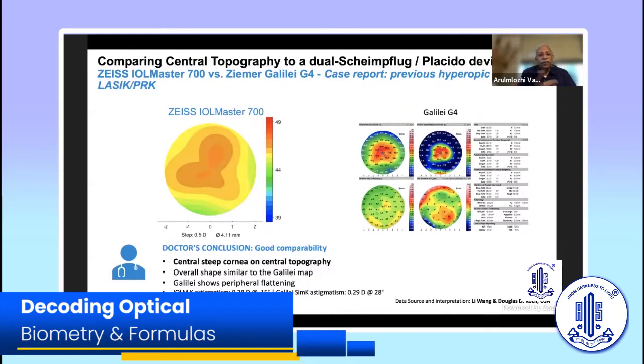Hyperopic, it very well throws up a central steepening, but you really don't catch the peripheral flattening unless you're looking at the 9mm zone. The central steepening is very well noticed. So then with a history of hyperopic treatment, you will know what you're handling. If you're in doubt, of course, it's better off making this out so you know exactly what you're dealing with.